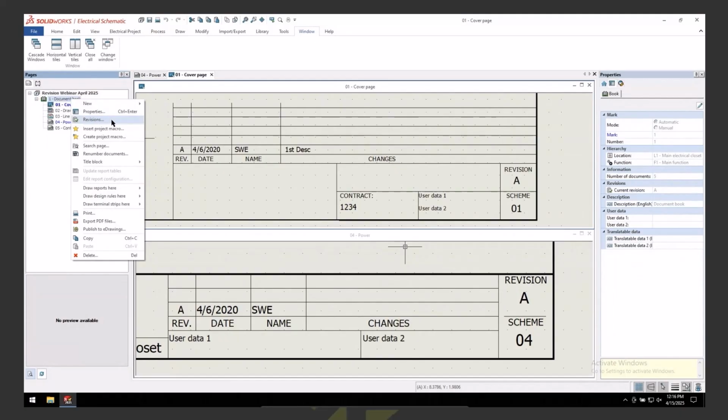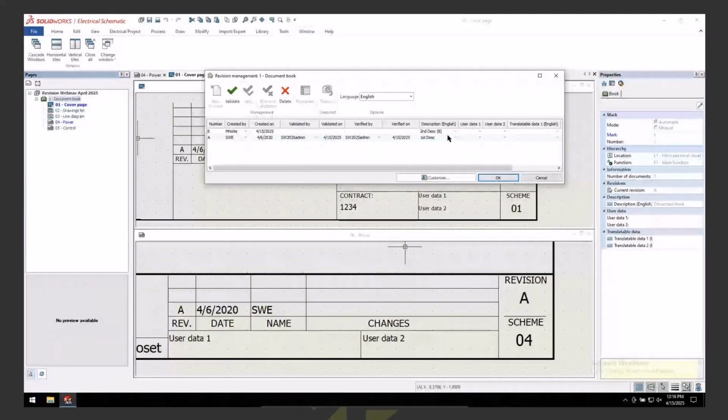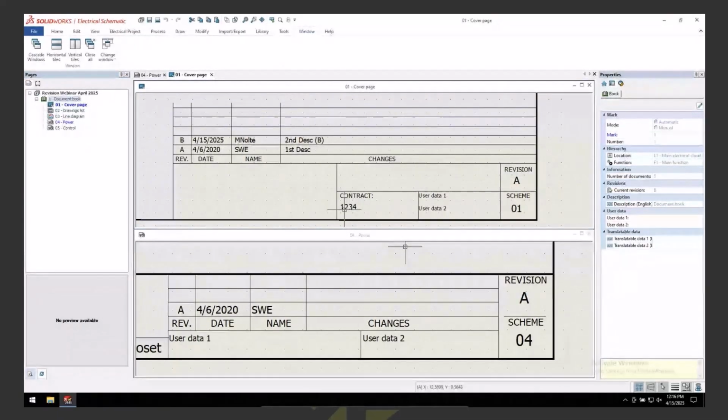So revisions, again on the right click over the book. I'll go and do my new revision. So it captured my new name, captured the new date there. Just because I'm not inventive, I'm going to go and do second description. I'll go and say this is B. Okay. So once you do a new revision, that line shows up, and then you hit OK, and you start doing your changes.